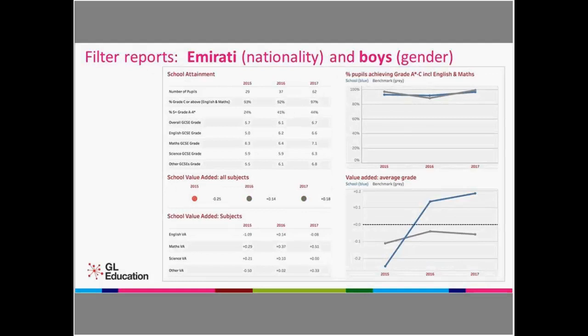Equally, we could decide that we wanted to look at a particular nationality, such as Emirati, and a gender, such as boys. And again, we show the school's attainment for that group, and the benchmark, the school in blue in the top right-hand graph, and the benchmark in gray in the top right-hand graph for attainment. Or we could look at the value add. Again, the school in blue and the benchmark in gray in the bottom right graph, the value added average grade.